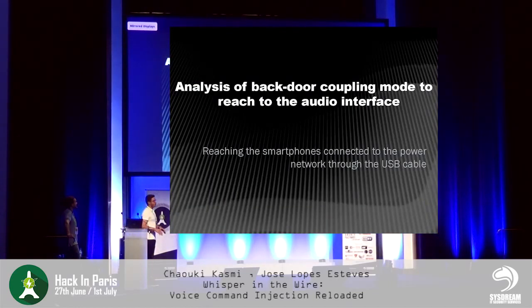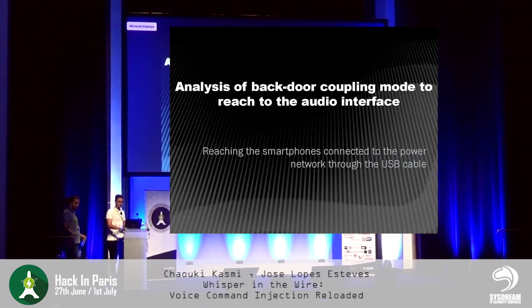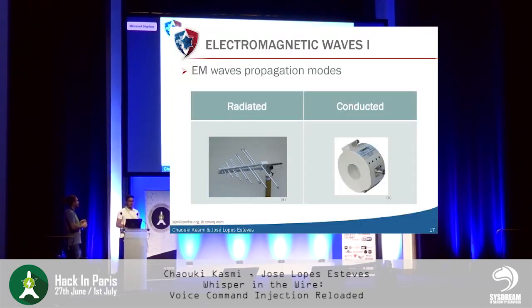This brings us to the topic of today, which is basically to analyze whether we could interact with devices when they are connected to the power network through the USB cable. So this is the target of today. Just a few words to make things clear for you. There are two propagation modes, the radiated one and the conducted one. For the radiated one, one can just imagine a communication between two radio communication systems, so antenna to antenna communication. And the conducted propagation is what you may already use at home for home networking through power line communication systems. We will focus on the conducted propagation mode today.